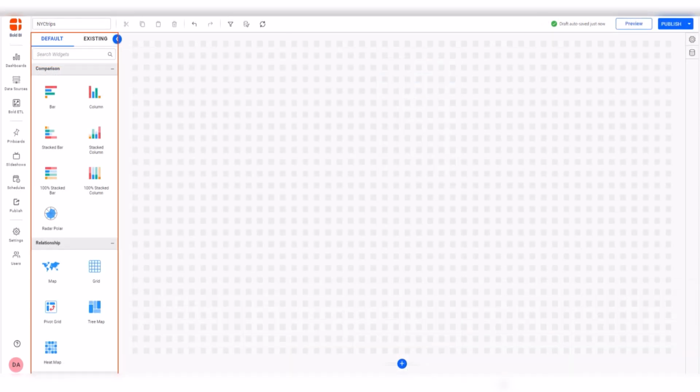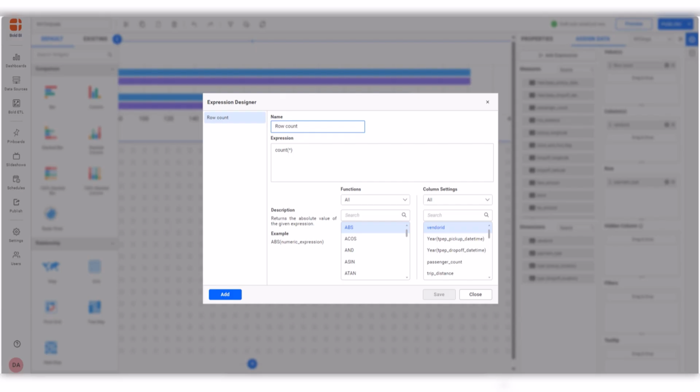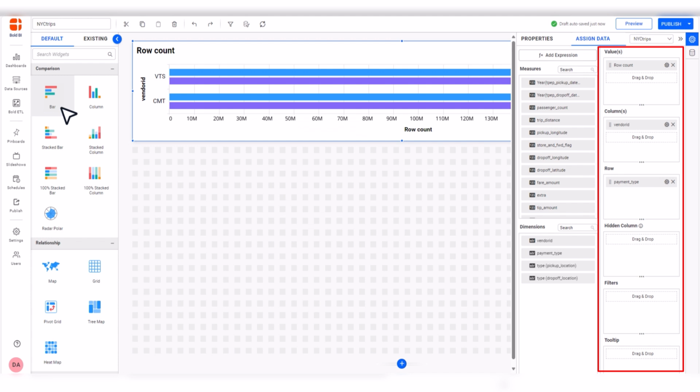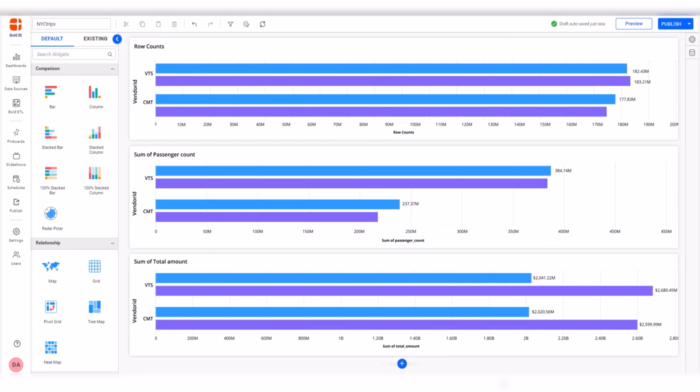Easily drag and drop widgets to assign data using the Assign Data panel. You can apply aggregate functions to the designated columns and assign them to the widget. A total of 1.1 billion records have been effortlessly transformed and visualized.